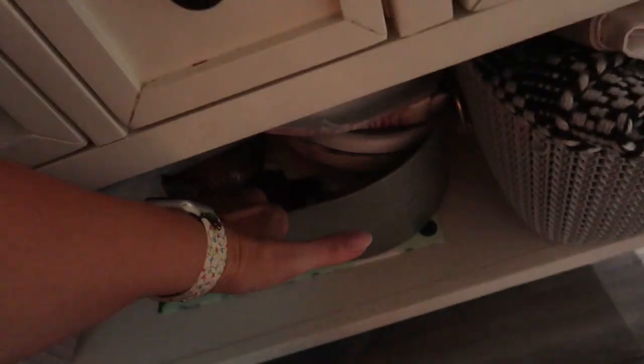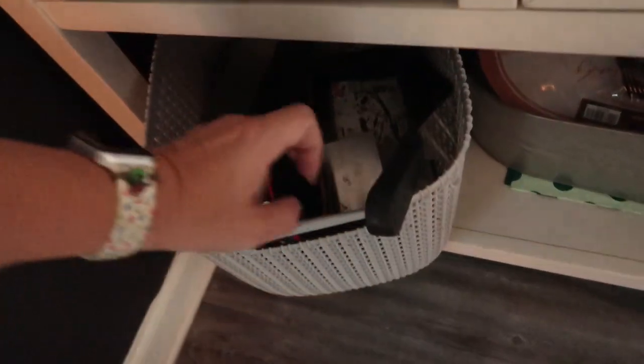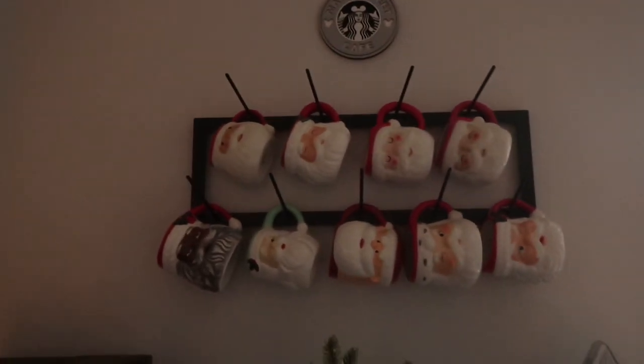We decorated for Christmas. The only thing I might need to organize is this. So this is all of our table linens. This is our disposable table linens. This is all of the stuff for our grill. And then I did just pull this because I do have Santa mugs.